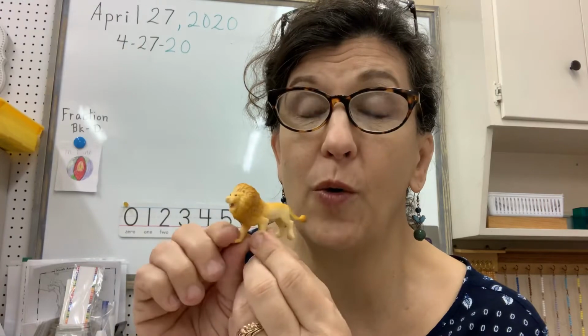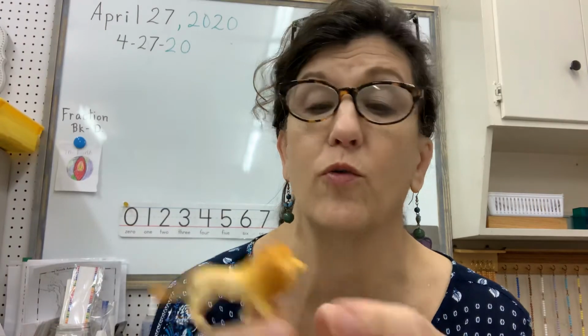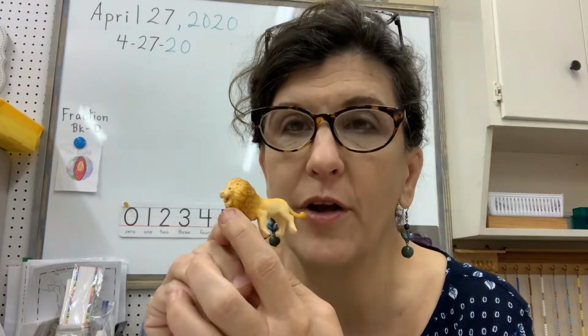The yellow, growling, fierce lion. That's right, three adjectives for one noun. He sort of looks like he's growling or roaring, but I don't know. He might just be smiling. Okay, so we could go on.